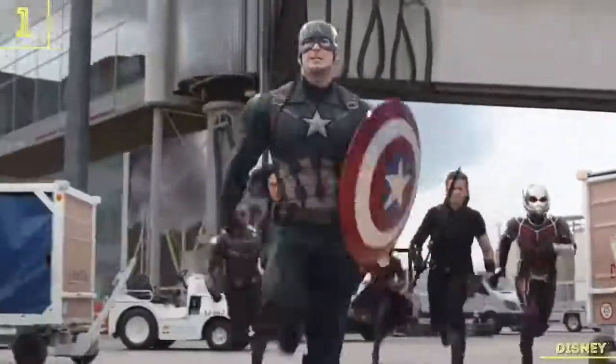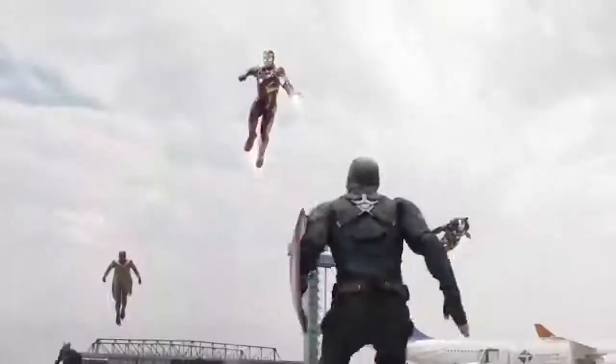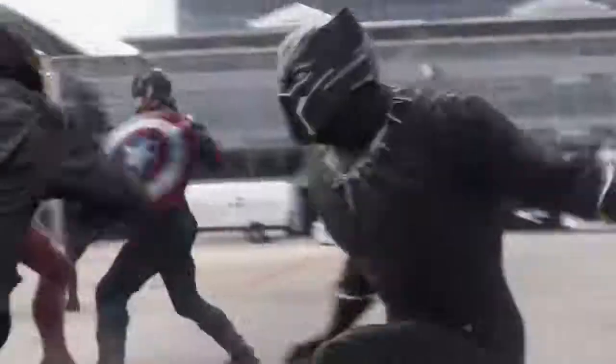Captain America: Civil War may be one of the best movies in the MCU, pitting the Avengers against one another in Team Cap and Team Tony. But it took a while for the teams to be finalized. During the development stage of the movie, Marvel were still trying to figure out who would be on which side and who was on the blue team or the red team.